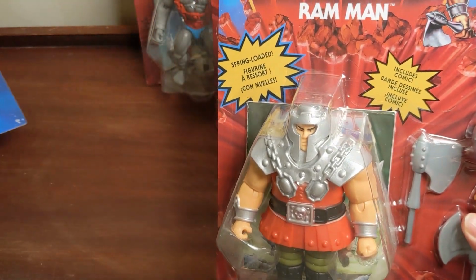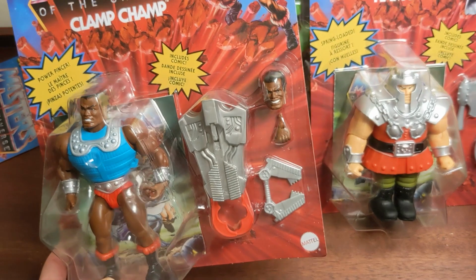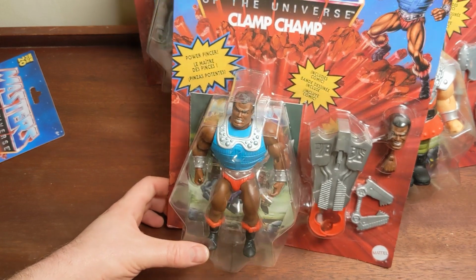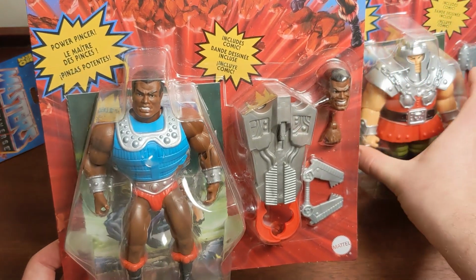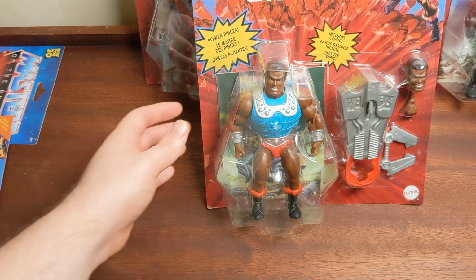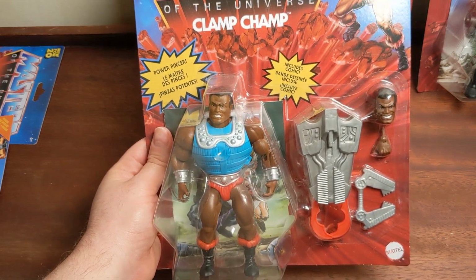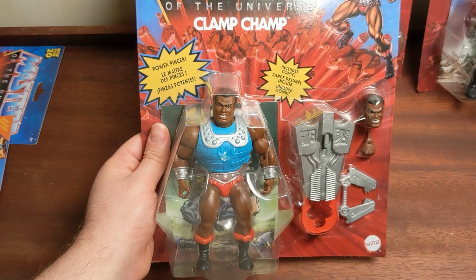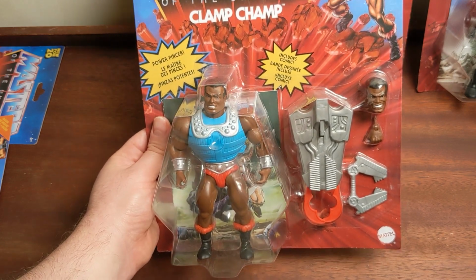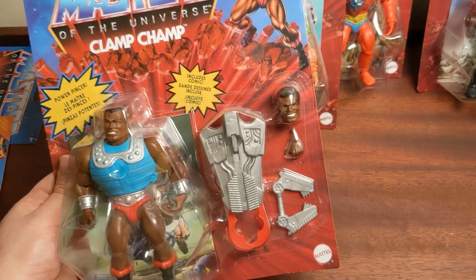The next deluxe figure that I got was Clamp Champ, another one of the early ones, something I didn't have as a kid, and he doesn't seem to be one of the most popular ones. If you get into MOTU Origins now, everywhere has Clamp Champ still in stock. I guess he's one of the most boring characters. He's just a guy with a clamp, a little bit like Fisto. I would hope that it's not because of the colour of his skin that he's not particularly popular, but unfortunately, that could still be the case. But I definitely wanted to get hold of him. He's one of the original figures I never had as a kid, but I want him there, especially when they've lavished so much care and attention on the package, and he's a deluxe dude.